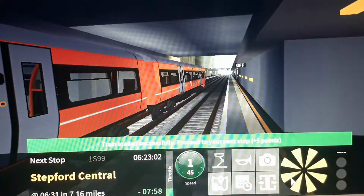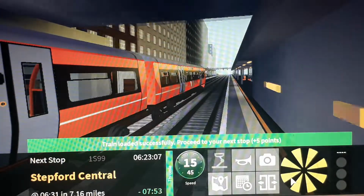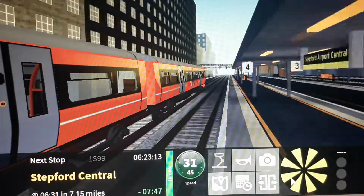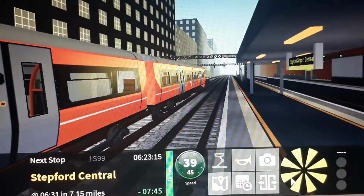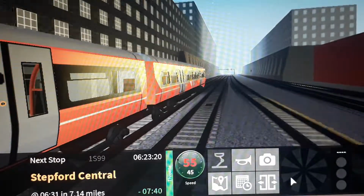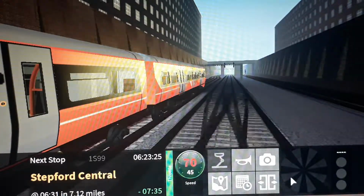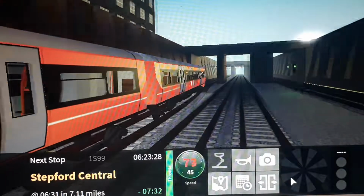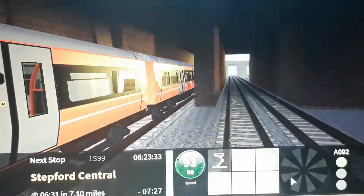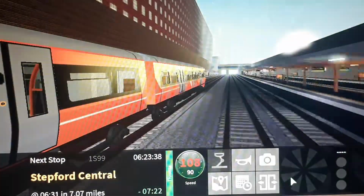All right, ladies and gentlemen, this is your Stepford Airlink service to Stepford Central. Our next stop is Stepford Central. Enjoy the rapid ride, as we are going to Stepford Central non-stop. And trust me, ladies and gentlemen, we will be 3 minutes early, because I've done it before.